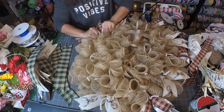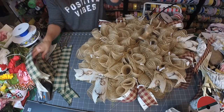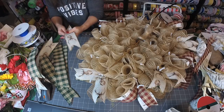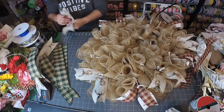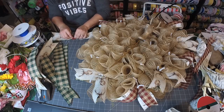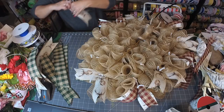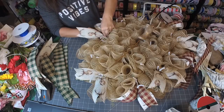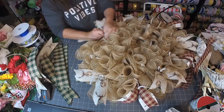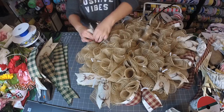Hello, hello. How big is the mesh? I used the 21-inch mesh using 10-inch poofs, and then I used the 10-inch mesh with 22-inch cruffles. Yeah, poly burlap's hard to find and it's expensive, and getting more expensive, y'all. But I haven't had that kit in like 2 years, I think.